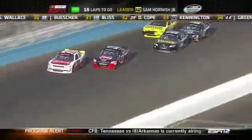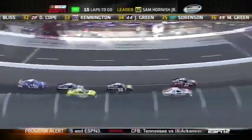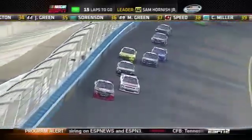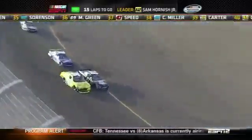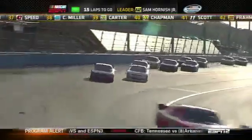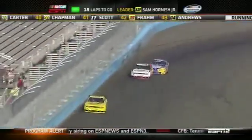And there's Michael Annett. He'd like to get into that mix as well. And Ron Hornaday has worked himself into the 12th position. There you see him in the 32. The 87 of Joe Nemechek shown in 13th. They're side by side. And then Blake Cook, Rookie of the Year contender, running in 14th. Yeah, nice run for Blake Cook here today, up inside the top 15.